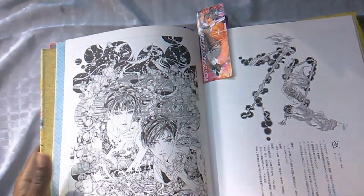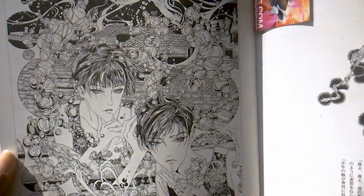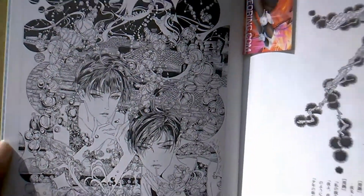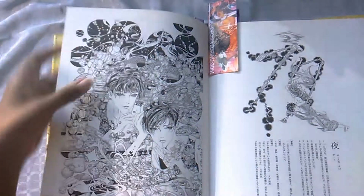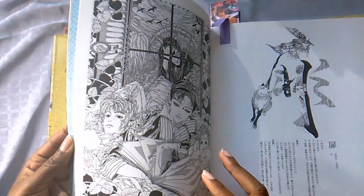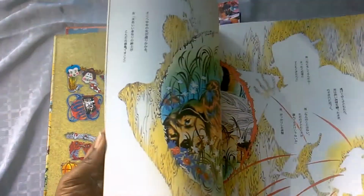There you go, another one of her beautiful illustrations. And again, I don't think this one has any screen tones. It's just all hand done. And quite frankly, I don't have the patience for it, but I definitely learned so much from her artwork. So here goes Ayumi Kasai.